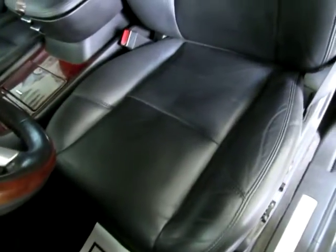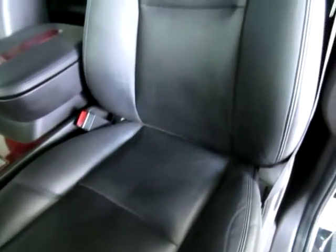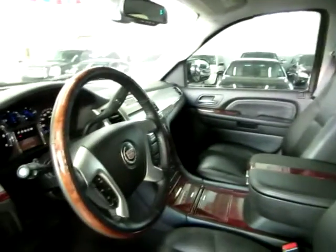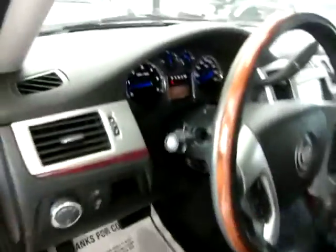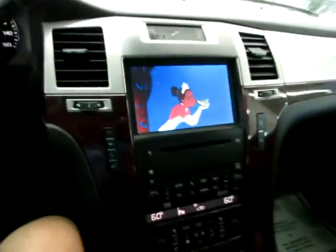Before I sit down, let me pan over the seating area now so you can see it's in great shape without any cuts, tears, or burn holes. As a matter of fact, there's no burn holes anywhere in the seats, door panels, headliner, or carpeting, and there's no odor of smoke, so it looks like the previous owner may have been a non-smoker. Let me go ahead and get inside, show you the interior options here. Slide the seat back just a hair.